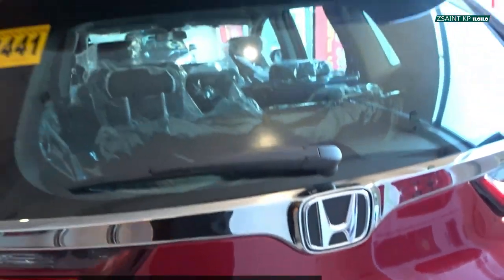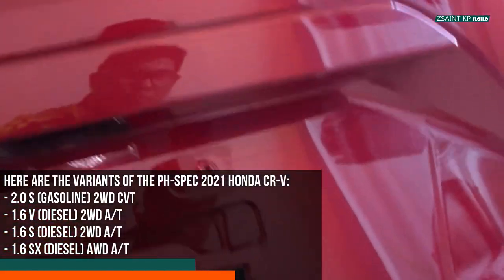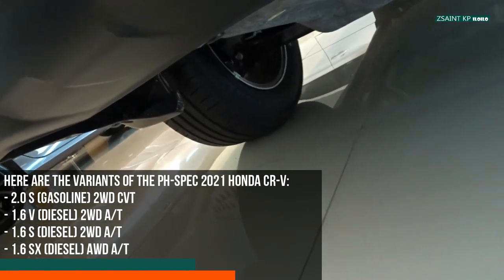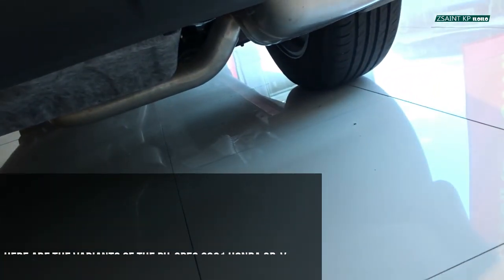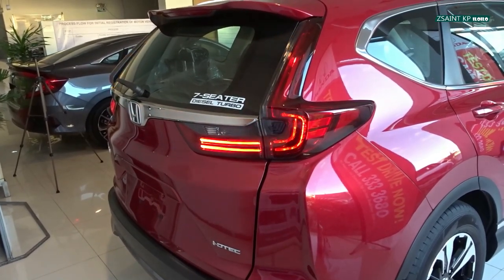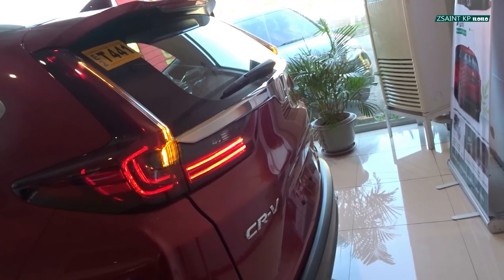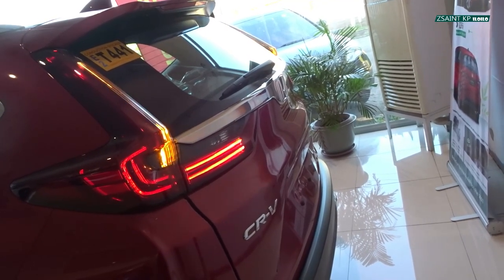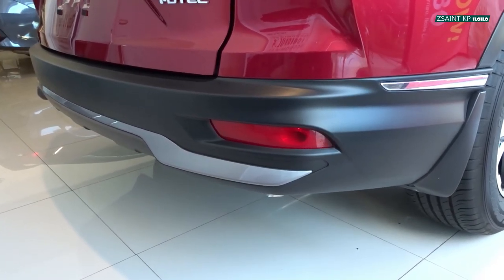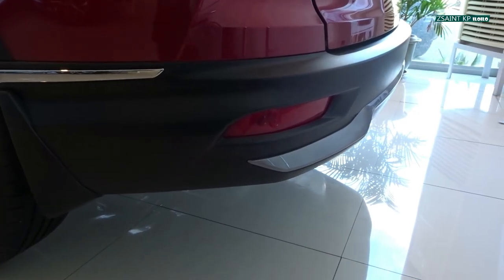Exterior features for the facelift Honda CR-V 1.6V are halogen projector headlights with LED daytime running lights, LED fog lights, LED rear lights, black accent front grille with chrome highlights, variable intermittent wipers front and rear, mud guards, indicators in the body-colored side mirrors, body-colored door handles, silver roof rails, door lower garnish with chrome accents, silver painted bumper skid garnish, shark's fin antenna, rear spoiler with LED third brake light, and rear windshield defroster.